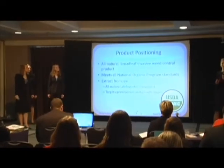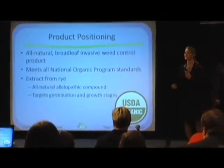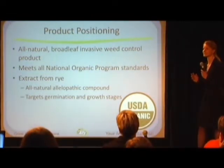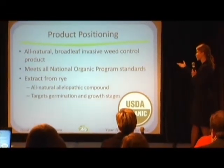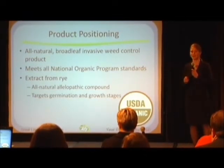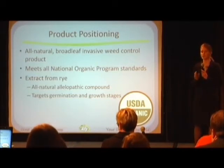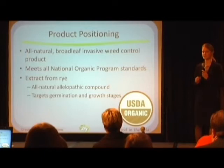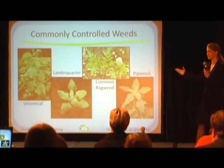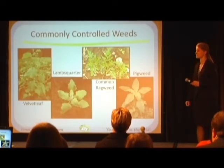Ally is positioned as an all-natural, broadleaf invasive weed control product. Because Ally is derived from a natural source, this being organic rye, it is able to meet all National Organic Program standards. Ally's active ingredient from rye is an all-natural, allelopathic compound that is able to target the germination and growth stages of weeds. The common weeds targeted by Ally include velvet leaf, lamb's quarter, common ragweed, and pigweed.